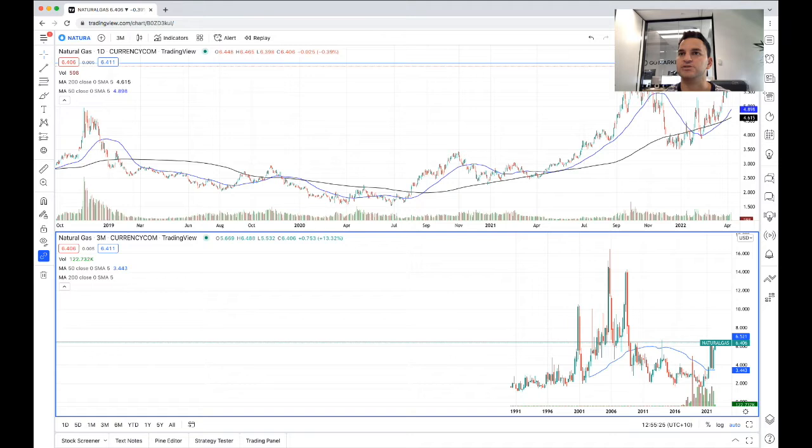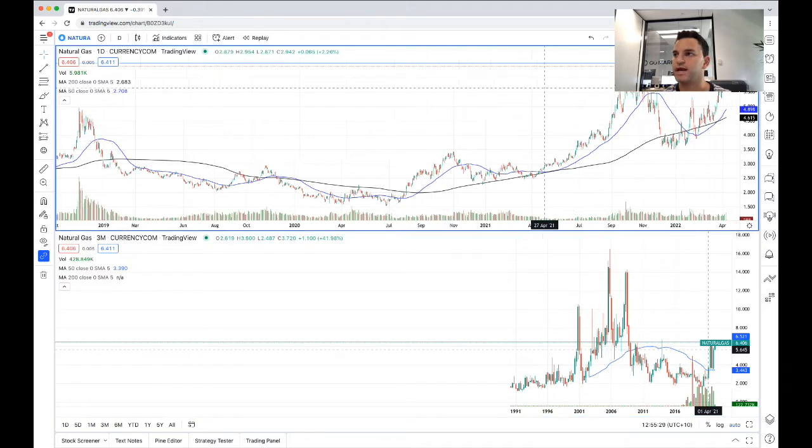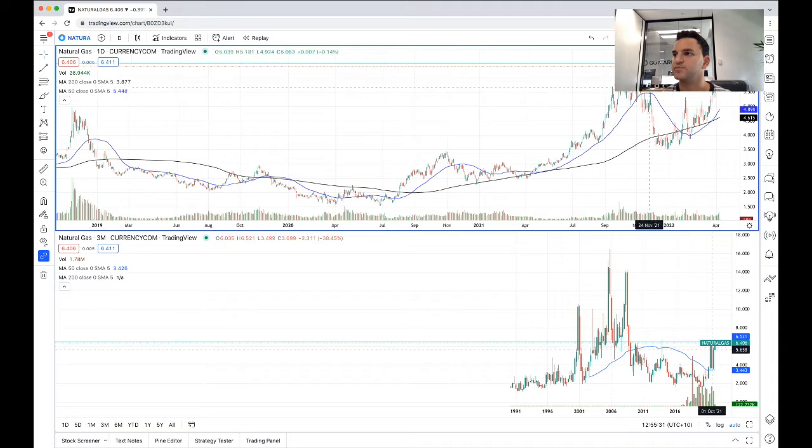We are going to be having a look at the natural gas chart. As we can see, natural gas in recent times has been on a bit of a tear, and some of the reasons have been macroeconomic. Firstly, there's been a big move towards electric vehicles and clean energy, and that has led to a decline in the US production of coal and other fossil fuel energies, which has put more reliance on natural gas.